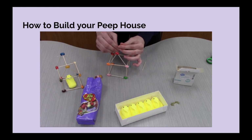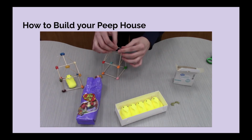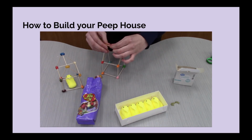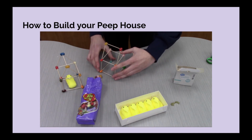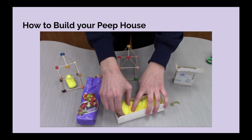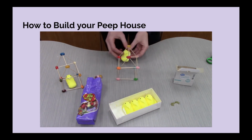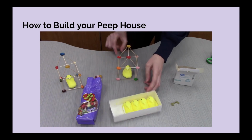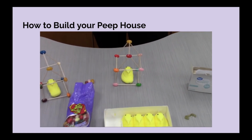And then we can add a toothpick in between these two triangles that we just made to kind of help further stabilize our house. So once we're done, it's going to look something like this, and then you can add your peeps in the middle to complete your Peeps house. So this is just a very basic design of a Peeps house, but you can make your house as big and as creative as you would like for it to be.